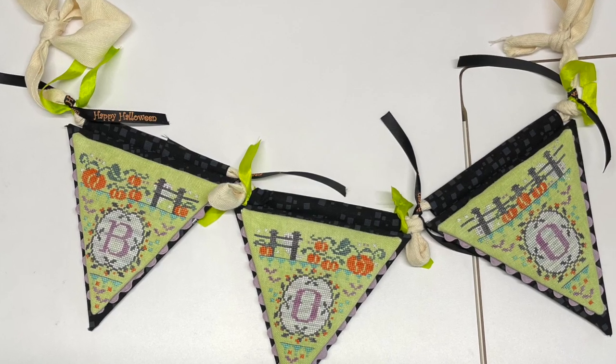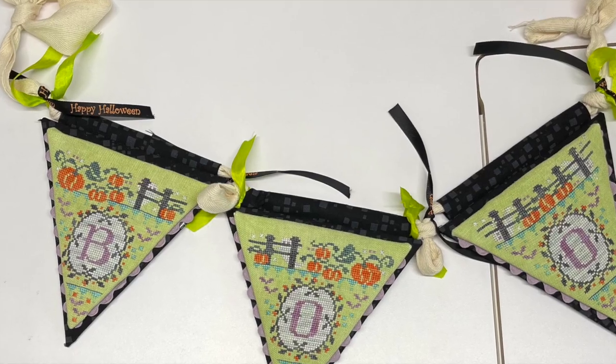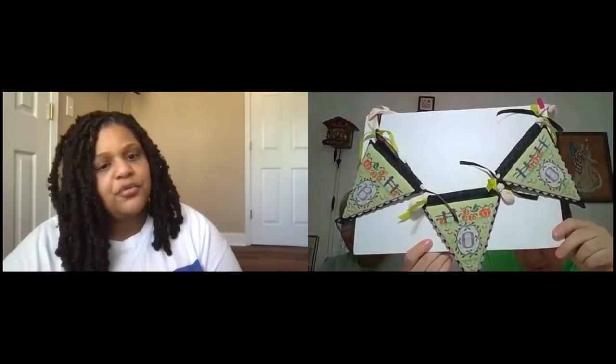Okay, so EJ, do you have any finishes? I do not. Okay. Gary, I do. I have an FFO. Jennifer has a finish for me. It's Boo from Hands On Design. It's called Ghosties and Gourds. How pretty. Nice. She did an amazing job.